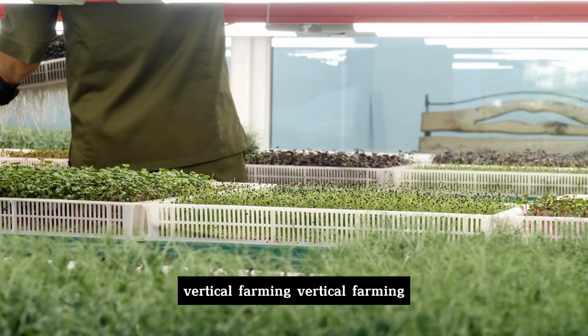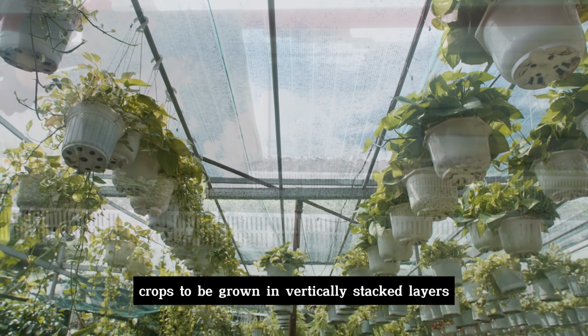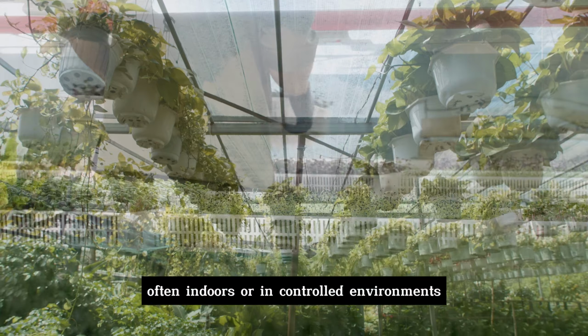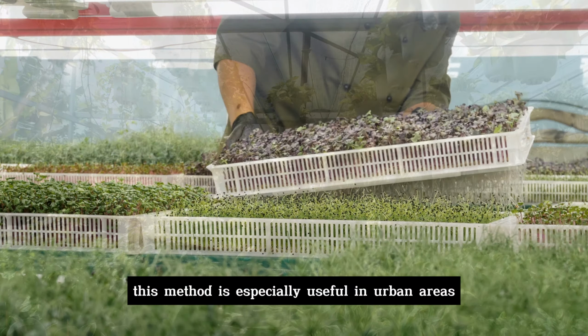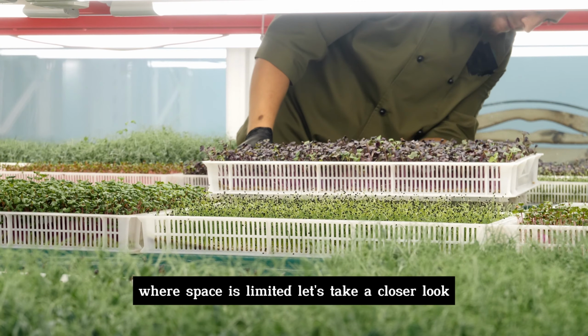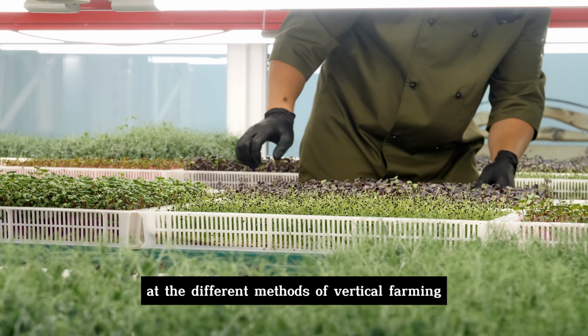Vertical farming. Vertical farming is an innovative technique that allows crops to be grown in vertically stacked layers, often indoors or in controlled environments. This method is especially useful in urban areas, where space is limited. Let's take a closer look at the different methods of vertical farming and how they work.